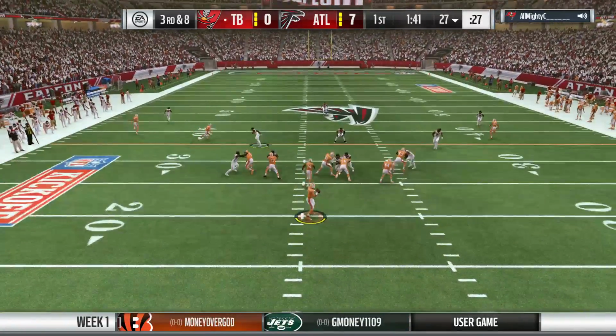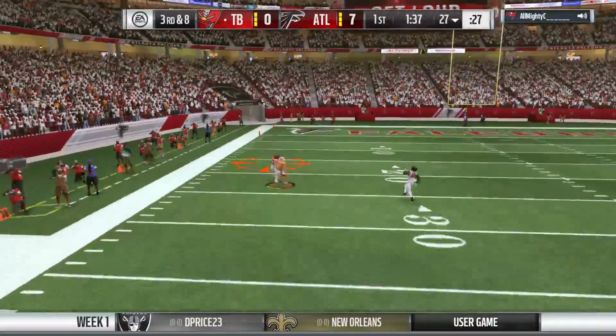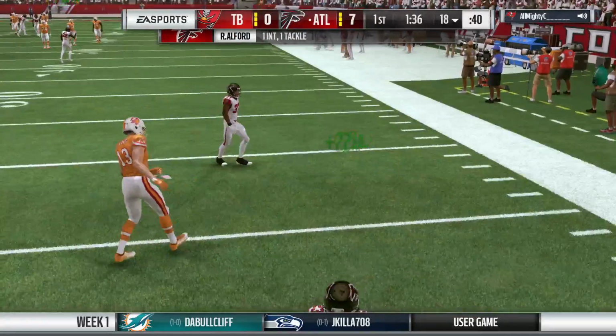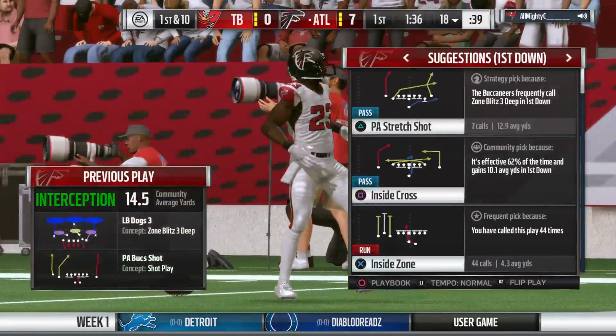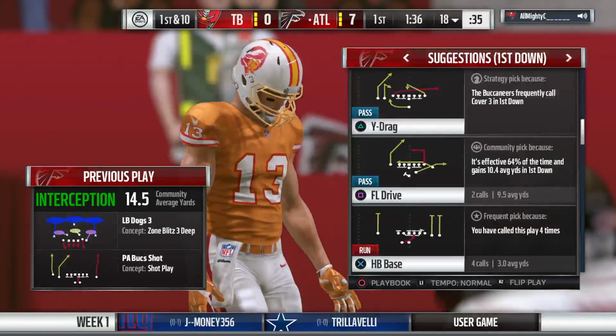The play fake to Sims. Now Winston. He's going to loft one deep left side here. Now a clash of bodies here, and it's intercepted. Picked off by Robert Alford. And a big turnover there as his guys will get the football back. Atlanta now coming out on the field.